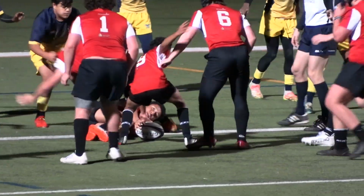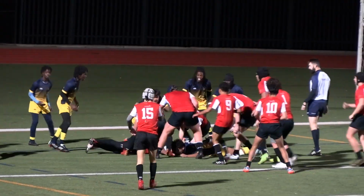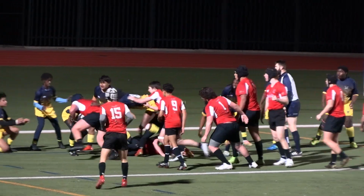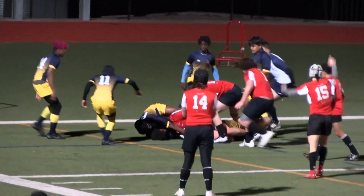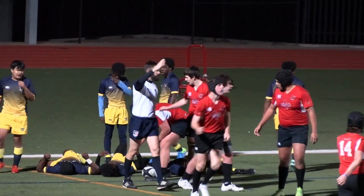Now it's a scrum. Back on the ground. Falling over the top of it. Protecting the ball. Setting up a play in the back. Another grab and go. Outside. Quick. To the big boys. Going to the big boys again. Looks like the big boys are trying to make a try. Try. Give it to Cavaliers.